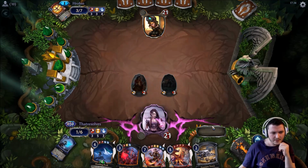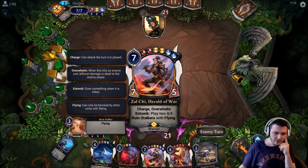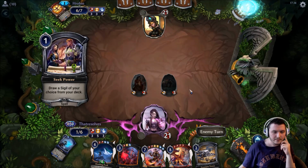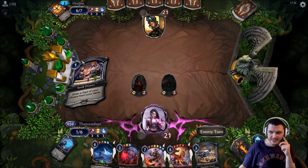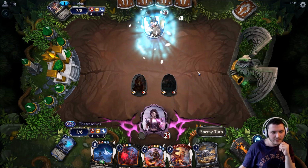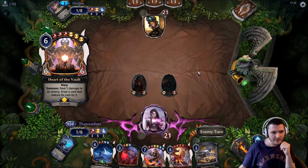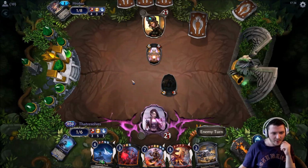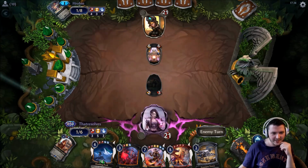There we go. Start getting a little bit aggressive. Hopefully setting up for this Zalchi. Probably could be using the sniff test on Seek Power just to see what fastballs we've got. No torches here, but I don't think torches are a huge concern of theirs anyway. That's kind of the important one because it was the one that was going to let our Howling Peak kill it.